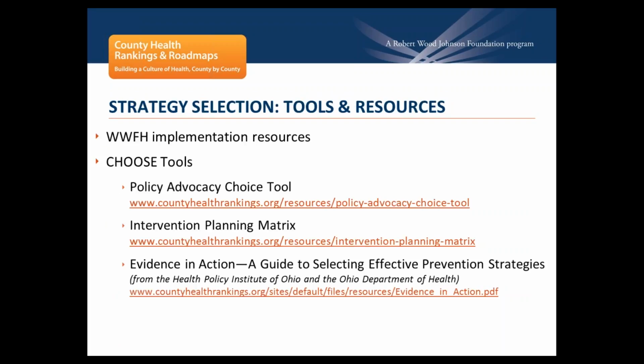So County Health Rankings and Roadmaps has some tools to help you get started. Strategy-specific information for most strategies in What Works for Health is a starting point. There are also some tools that we have links to. So the first two are actually in the Choose Effective Policies and Programs part of the Action Center. The first is the Policy Choice Advocacy Tool. This is a step-by-step process to help groups select the policy or systems change that will have the greatest likelihood of successful adoption in their communities.